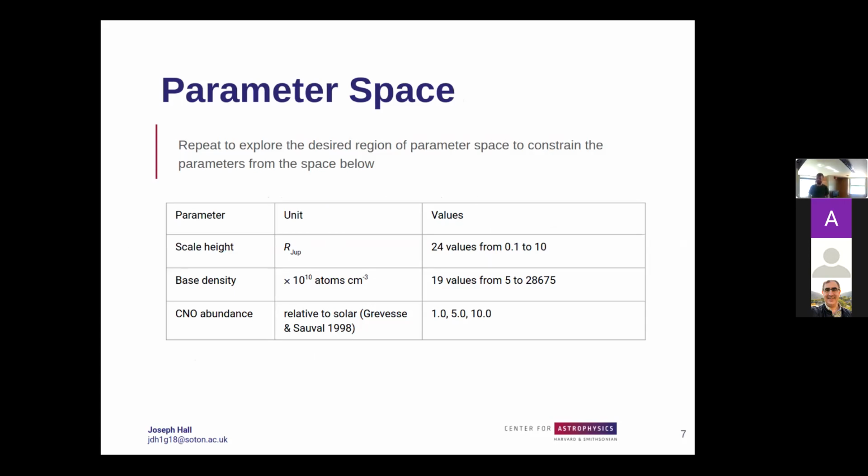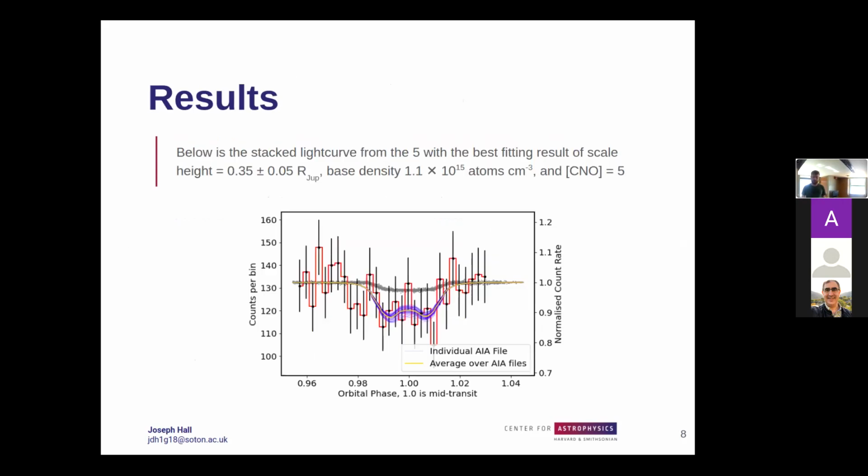So the parameter space we explored covered in total around 1,000 values to produce our results. We used a range of scale heights and densities, and we focused on 3 CNO abundances so far, but we are currently simulating for more of those as well. So this was our best fitting result. We found this at 0.35 ± 0.05 R-Jupiter for scale height, base density of 1.1 ± 0.8 times 10^15 atoms per centimeter cubed, and a carbon, nitrogen, oxygen abundance of 5.